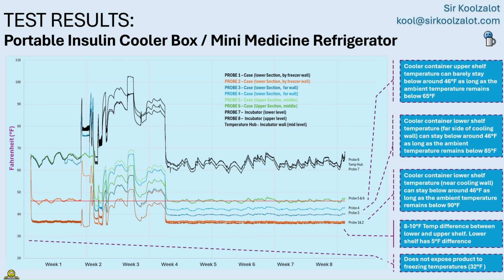But of course when you increase the ambient temperature, the upper container temperature will go above 46 very quickly, because it's only barely able to stay at 46 even under the ideal conditions. So very quickly, under any condition where the ambient temperature is above 65 Fahrenheit or more, the upper section of the container goes above 46 Fahrenheit, so it no longer is able to store your medicine at the ideal temperature for longer term storage.